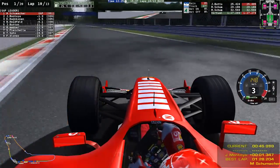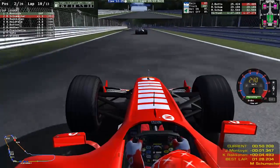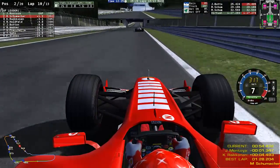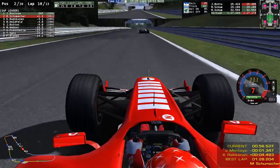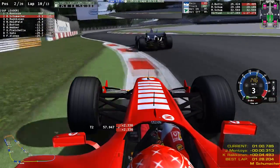As you can see, go for the second Lesmo now on lap 10. Michael gets all out of shape there. He manages to catch it and not go into the barrier there, but that allows Montoya to re-overtake Michael Schumacher there. So, not ideal, but it could have been much worse if Michael just smacked the wall there. So, overall, Michael gets away unscathed from that incident, and he's just going to have to hold behind Montoya for a little while.